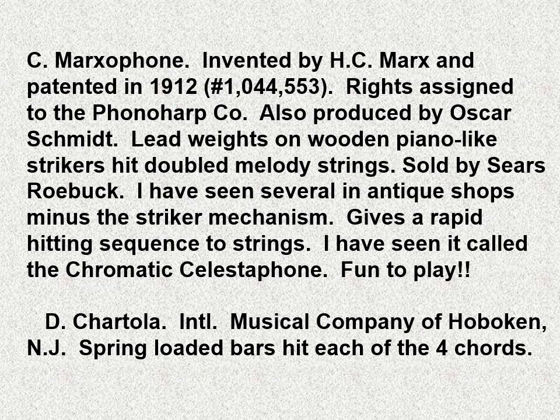The Marxophone, I really enjoyed it when I had one. It was really fun to play. On my biology songs, I do have one song on the Marxophone. It had a mechanism to hit the keys rapidly, or singly. There's also the Shortola, which is another way of hitting the strings. So all sorts of ways and all sorts of attachments.